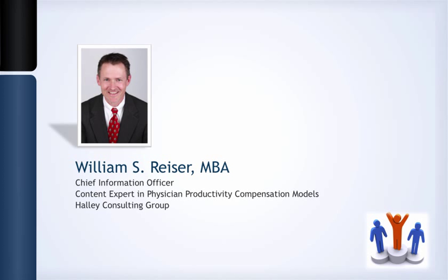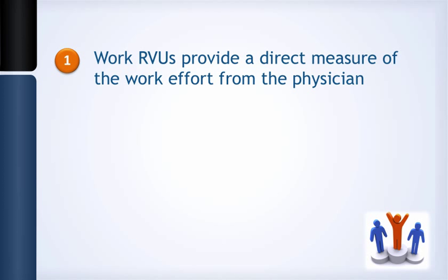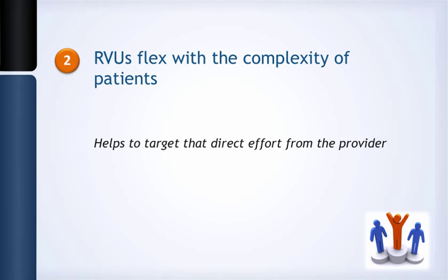I think that there are a couple key advantages of RVUs, and one of the primary advantages with Work RVUs is that they provide that direct measure of the work effort that the physician provides. This can ultimately provide a precisely targeted metric upon which to base the compensation. The physician, through appropriate coding and documentation, can control the ultimate compensation level. RVUs also flex with the complexity of patients and so on, and so it really does help to just target in on that direct effort that the provider happens to provide.